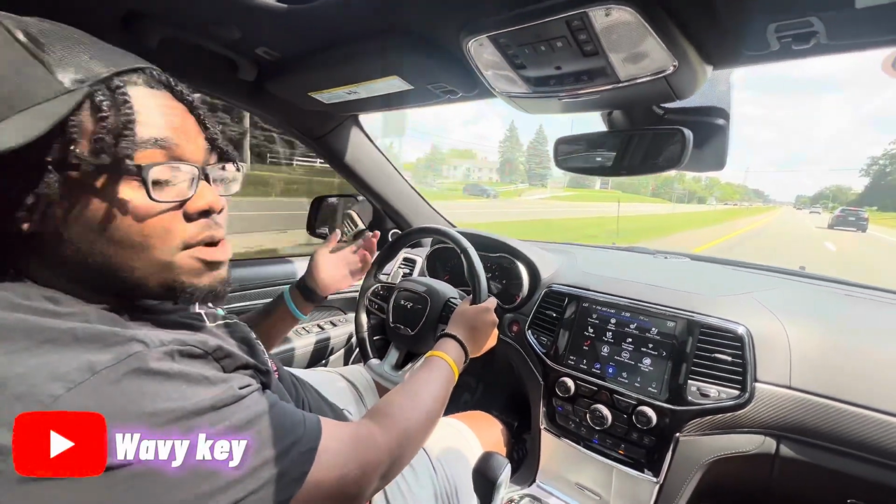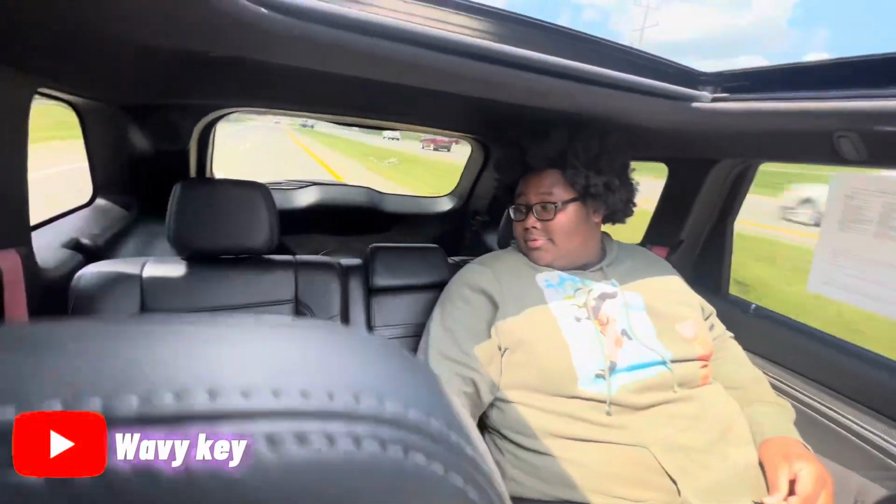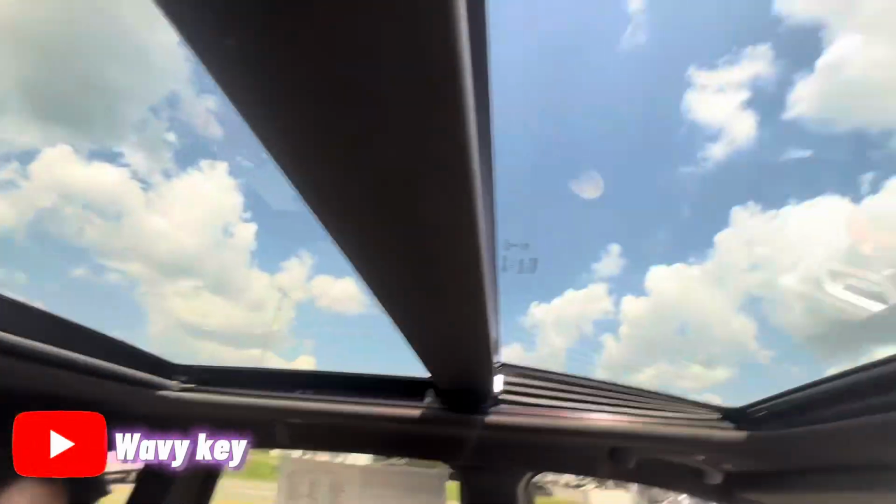Like I said, it's in track mode right now. Go ahead and let them see the back, how that view is. That is a good view back there. I know my brother is liking it. He said it's pretty roomy back there too.